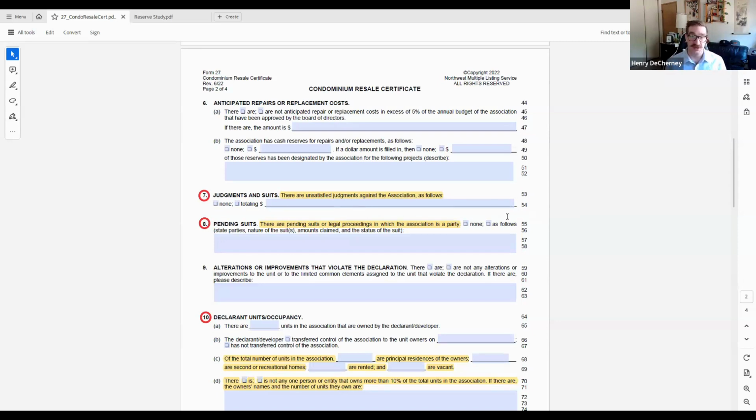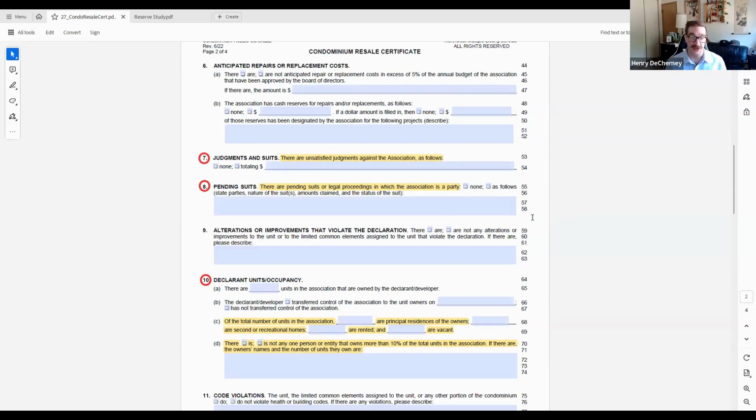Another one is insurance claims, which sometimes will show up on here. Usually an insurance claim means something major happened, so it's good to look into that as well.